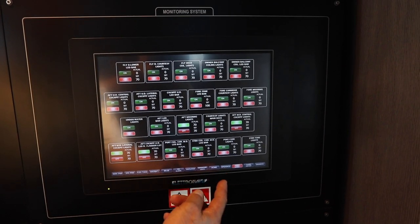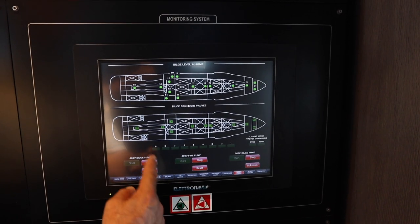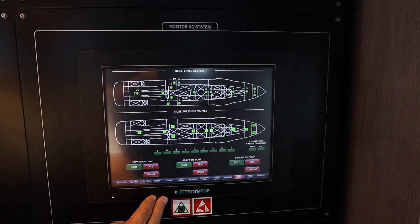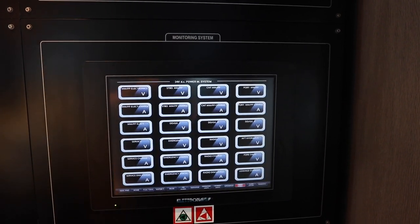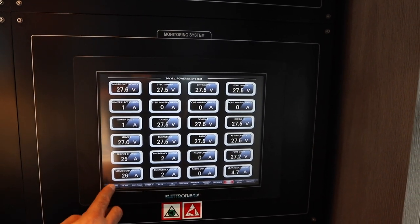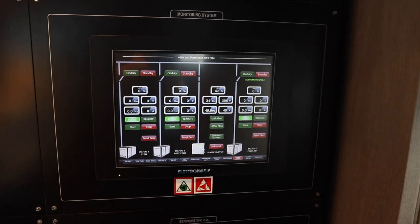That's opening the bilge. Okay. Bilge control. Fuel tank. Wow, so everything's right here on the bridge. Battery. Okay. Generator PMS. Nice. Wow.